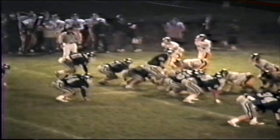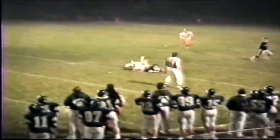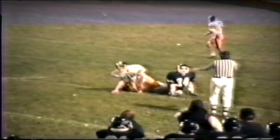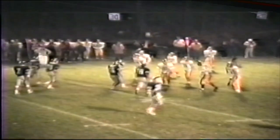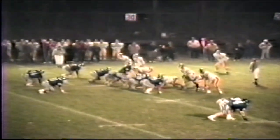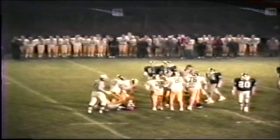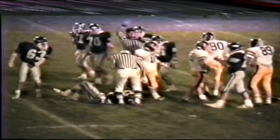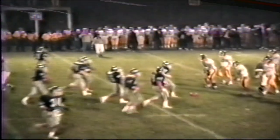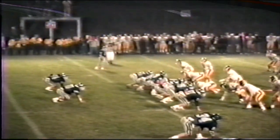Buckeye West. Team from Buckeye West. Number 10, Marta Griswold, quarterbacking the Silver Knights.